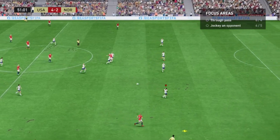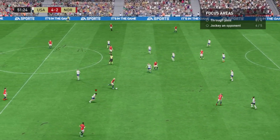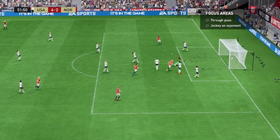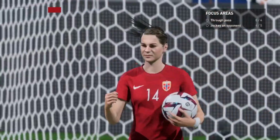Oh, that's a fine pass. Ville de Boerissa. A glorious chance. A goal! Just what they needed. Still plenty of life in this match.